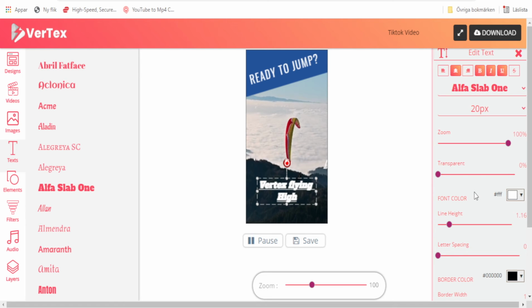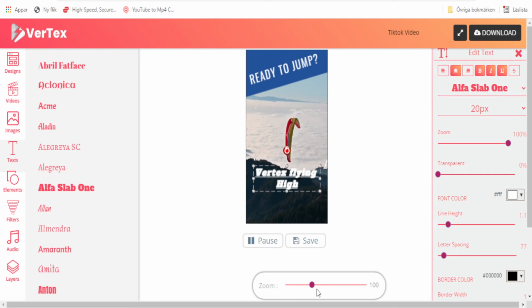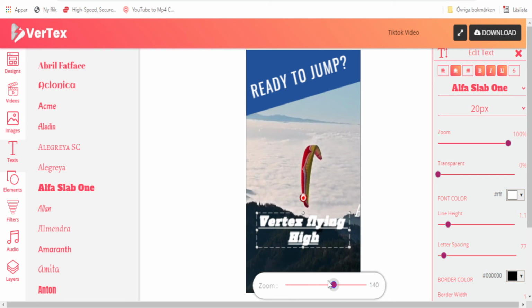We can also put another color on it, line height, letter spacing. You can do whatever you want in here. It's a regular WYSIWYG tool. So you can send it back, you can bring it front, send it backwards, bring it forward. You can also zoom in, zoom out.